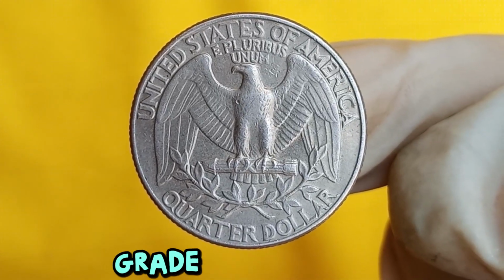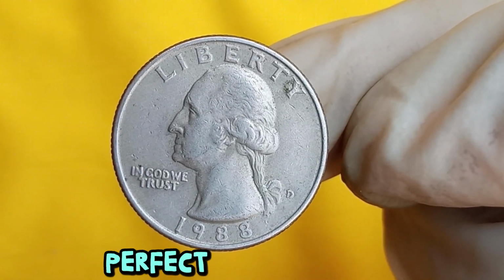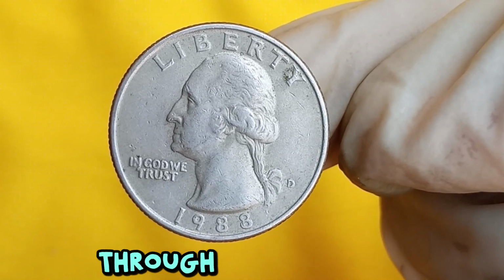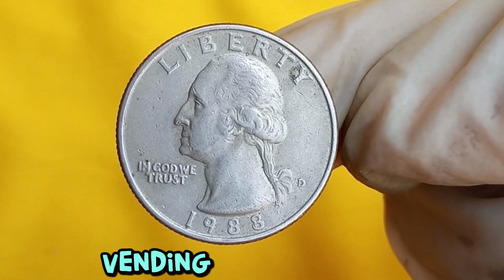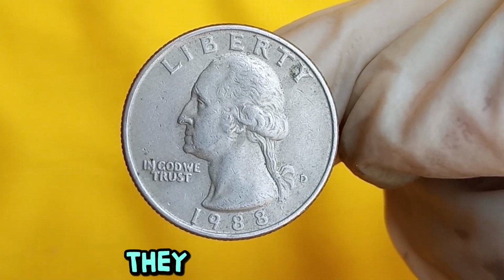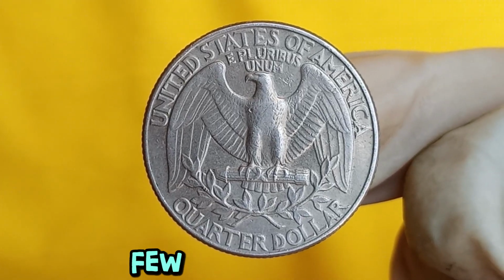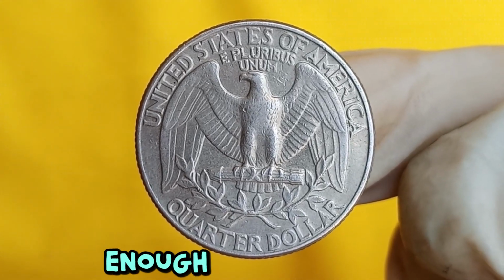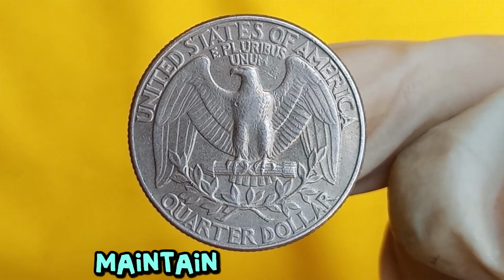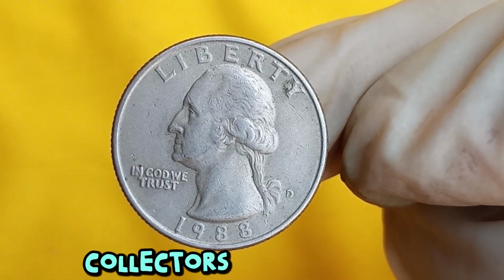One of the reasons high-grade examples of this coin are so valuable is because preserving coins in perfect condition for decades is extremely difficult. Coins travel through pockets, cash registers, vending machines, and countless everyday transactions. They become scratched, worn, and damaged over time. Very few coins escape circulation early enough to remain in pristine condition. Those rare survivors that maintain their original brilliance and sharp details become incredibly desirable to collectors who seek the best of the best.